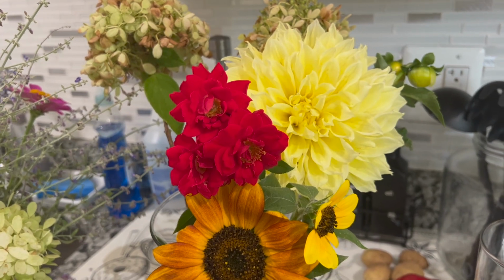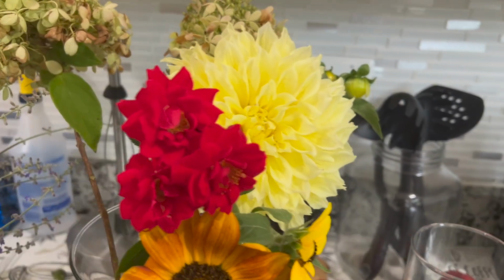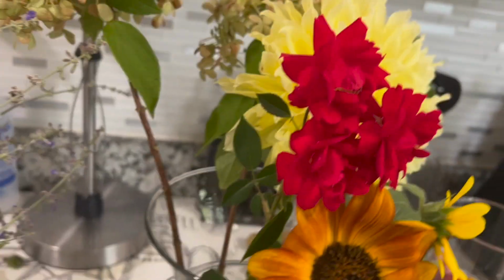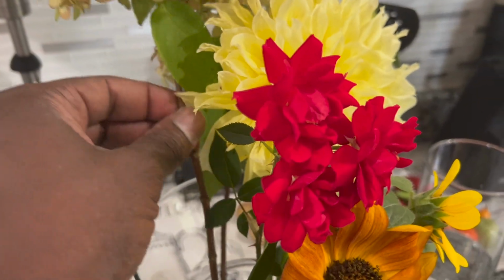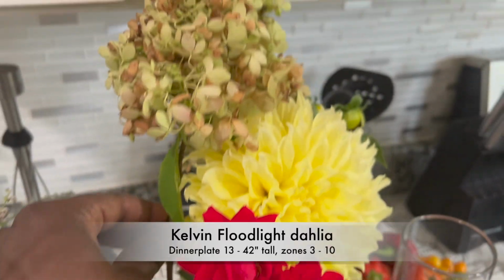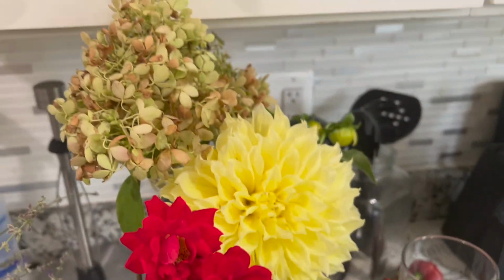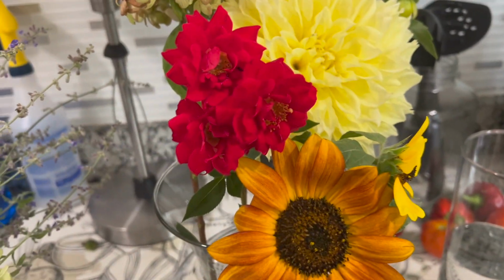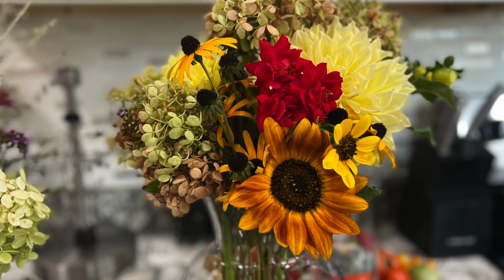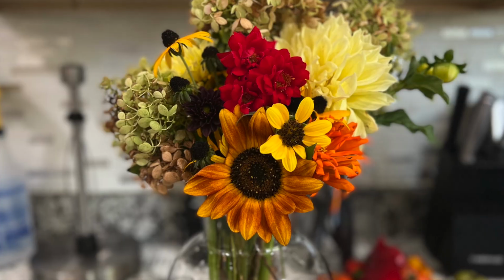This one here is my more of a hot or warm colored vase. All right, here I am starting it off with some paniculata blooms. There's a huge dinner plate dahlia. I'll put the name up on the screen. And the sunflower. So here it is, really nice. It also has some Black Eyed Susans dotted about through it.